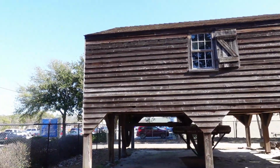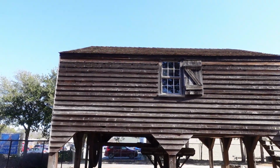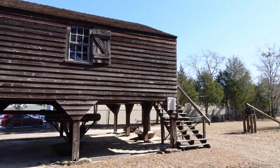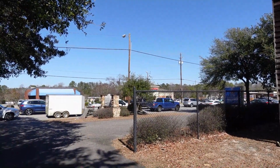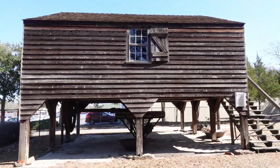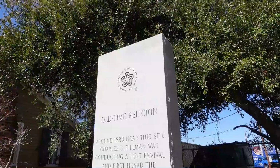I was told that several years ago, in the late 90s, early 2000, a tornado went through here and actually took this building and blew it across the street. So they picked up the pieces and brought them back and redid the cotton gin right here on this site.